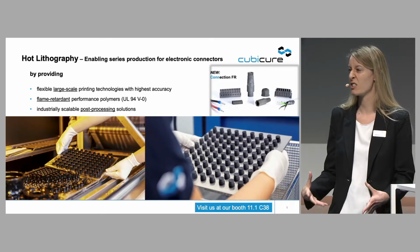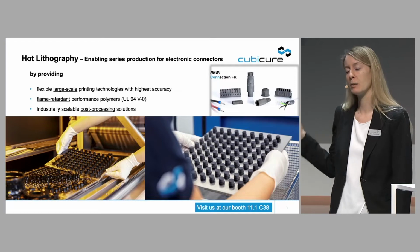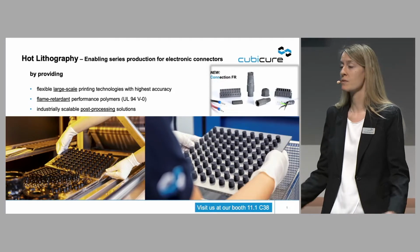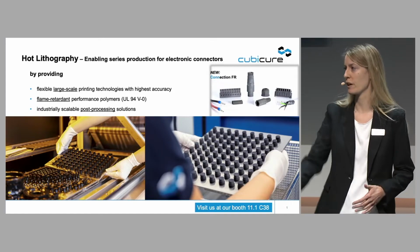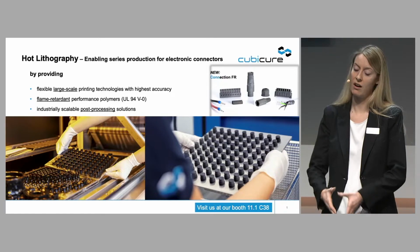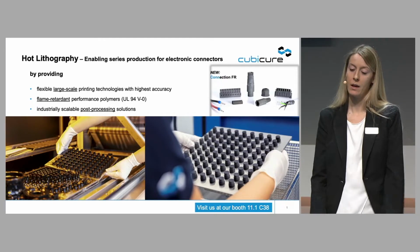So last year, we, for the first time, presented a scaled-up process for these high-viscous materials. It's our Cerion system. You can actually see it a little bit on the left picture there. The build platform is very large. It's 1 meter by 300 by 300. So you can actually have either one very large part or a lot of small parts.